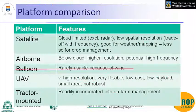Okay, so just a few words on platform comparison. Satellite: probably the greatest difficulty with satellites is that they are limited by clouds. In West Australia, you're better off than we are in the UK, but even here, clouds will limit the usefulness of satellite images, except for radar satellites. In general, you have very low spatial resolution. The most common satellites that fly over daily, Terra and Aqua with MODIS sensors, have 1 kilometer spatial resolution, so you can't really pick up individual paddocks with such systems.